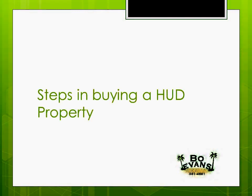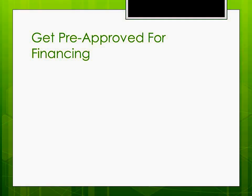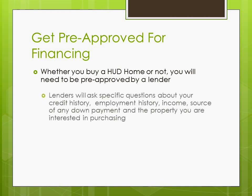So, what are the steps in buying a HUD-owned property? First, any buyer will want to be pre-approved for financing. Most buyers who are owner-occupants and buying a HUD-owned property will consider FHA financing first. Whether you buy a HUD home or any other home, you will need to be pre-approved by a lender or be prepared to show proof of funds from a bank if you're paying cash.